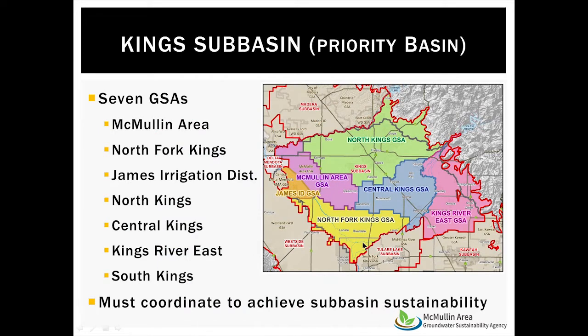The McMullin Area GSA is one of 7 GSAs within the Kings Subbasin. The Kings Subbasin is listed as a priority basin under DWR's regulations. That means that by 2020, the entire Kings Subbasin must have sustainability plans in place.